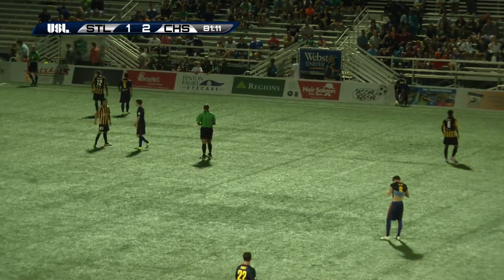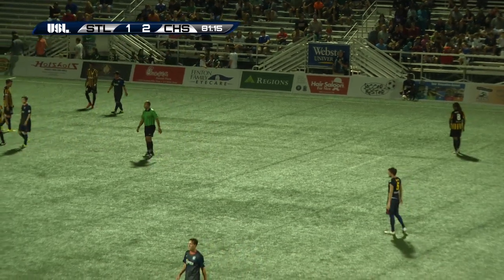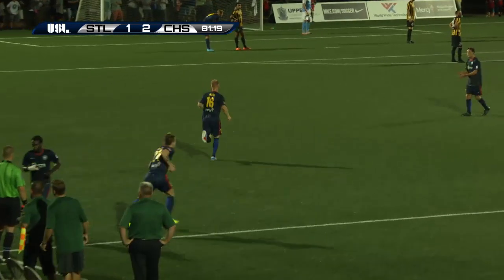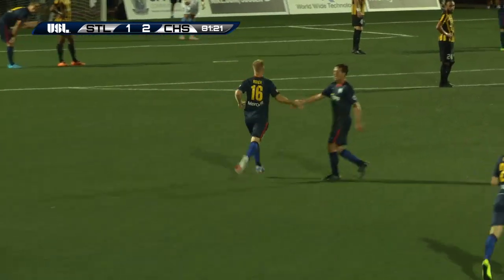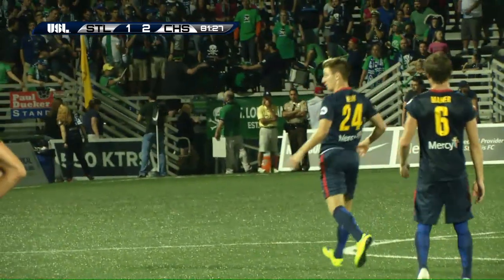Hardware. Jameel Hardware comes off. He has run himself into the ground. Magnificent performance by number 7, Jameel Hardware. Mike Roach comes on for him. He wears number 16. Roach and Kelly. Peter Kelly comes on for Chad Vandergriff, who did a nice job tonight, I think.